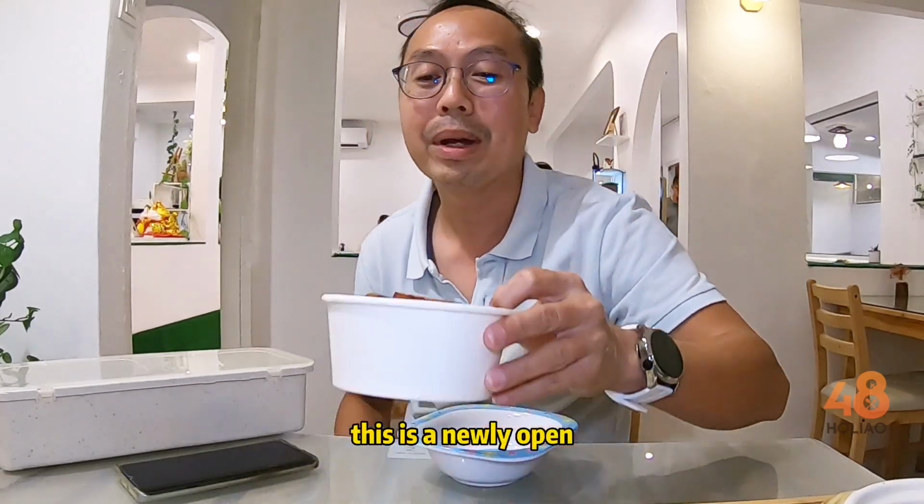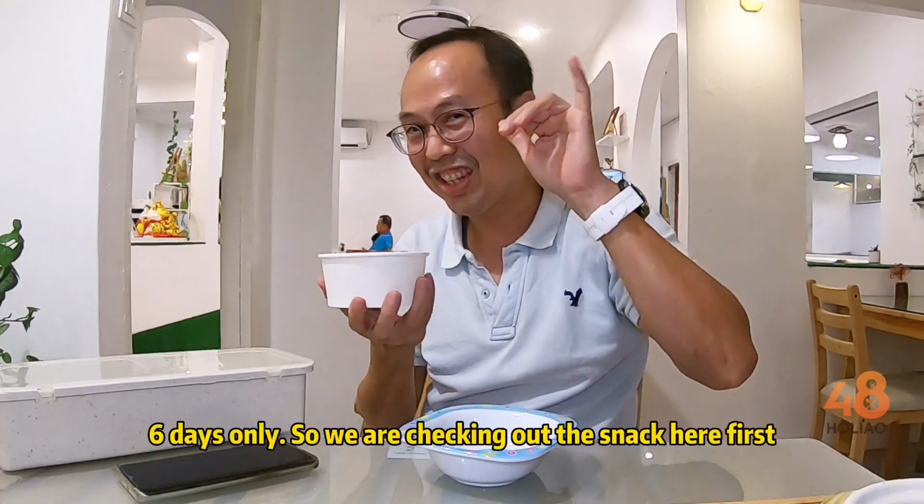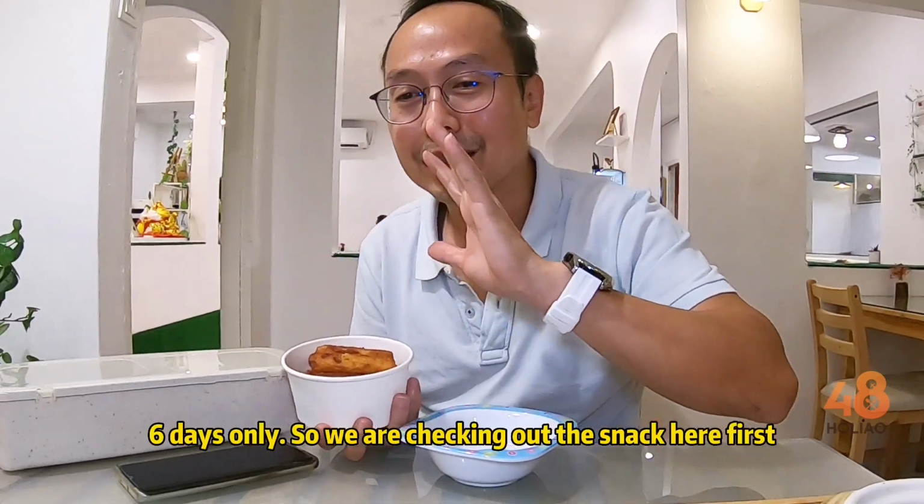So today we are at this Little House Kochabi. This is a newly open. I think Bokau Chile Pai Bun Lanjit near. So we are checking out the snack here first.